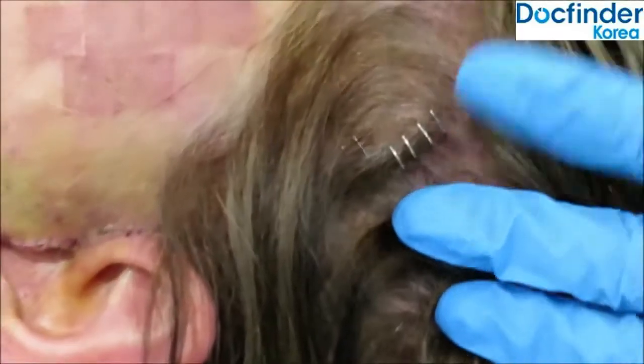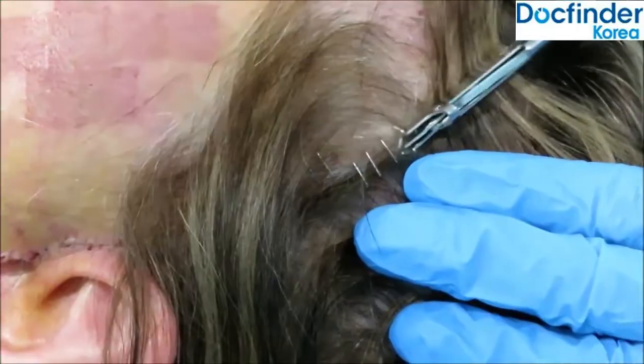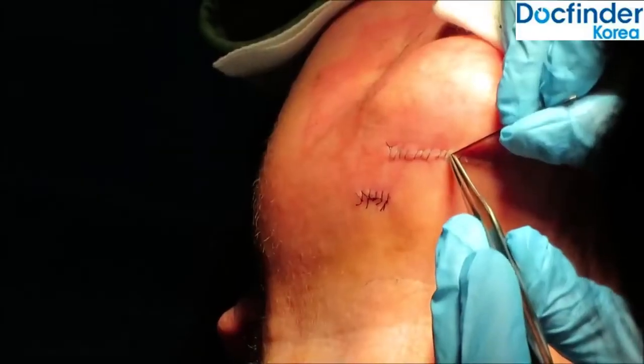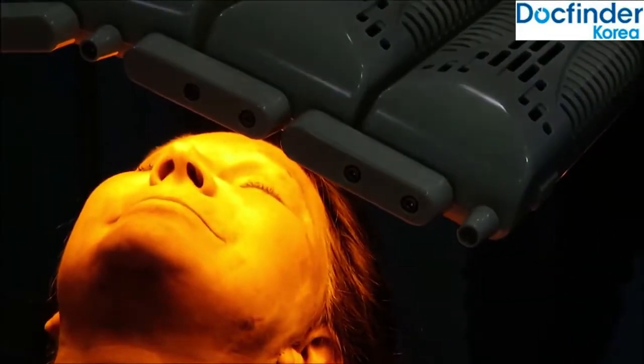No. Later, Mom would move on to have some staples and some stitches removed, and this felt great because, man, when you have staples in your head, it's a little itchy and uncomfortable.